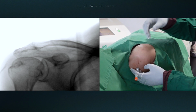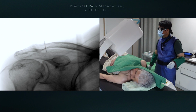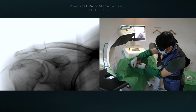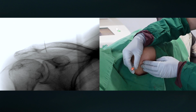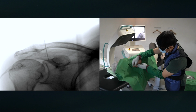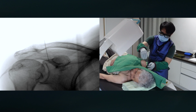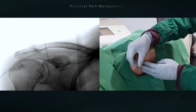The needle aims toward a point 1 cm medial to the superior lateral edge of the scapular glenoid, and advance until it contacts the scapular bone, which is the undersurface of the suprascapular fossa. While moving, I have to keep in mind the anterior-posterior and medial-lateral direction of the needle. I try to align the needle with the anterior border of the scapular spine.